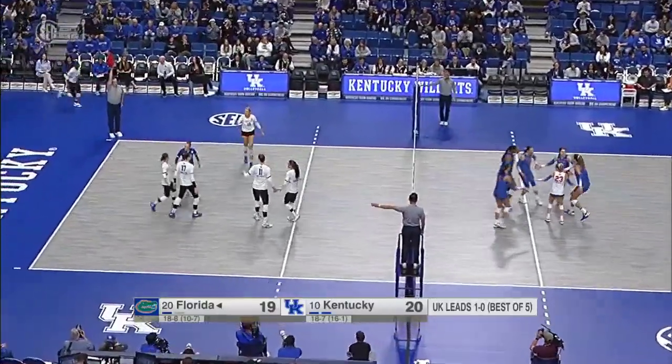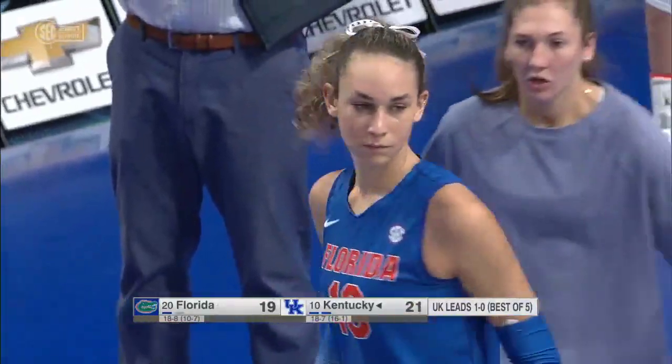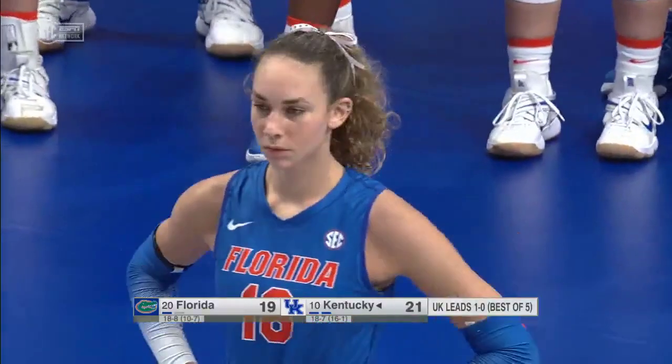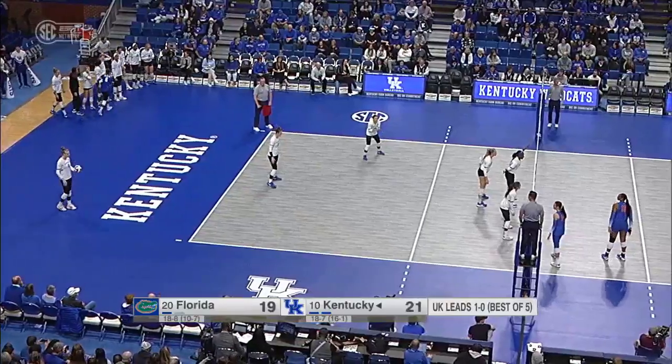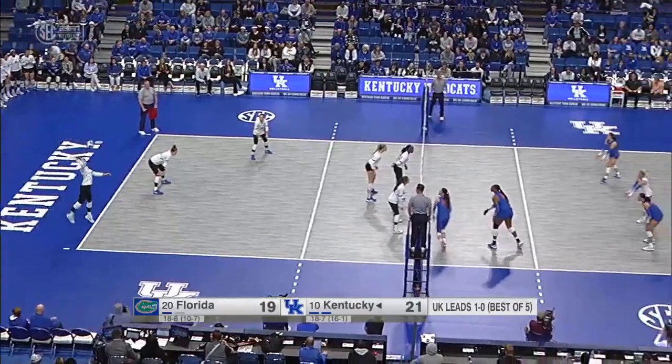And that is the last thing you need out of the timeout for Florida. Kennedy Martin, too much pop under that ball, and that is yet again another service error for Florida. I mean, when they look back on this game, depending how it falls on the win-loss column, certainly one thing, no matter how the score turns out, they're going to have to focus on service errors.